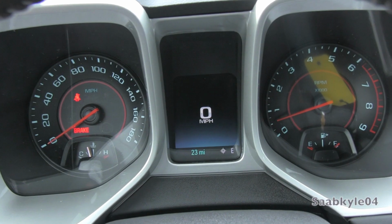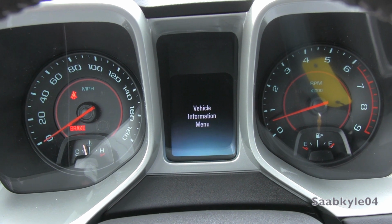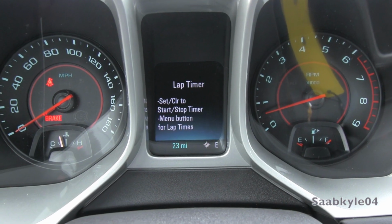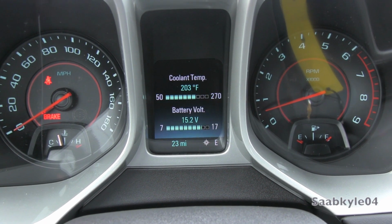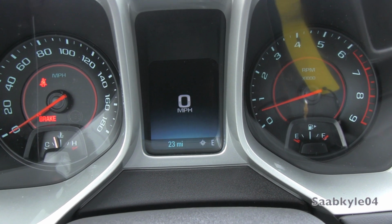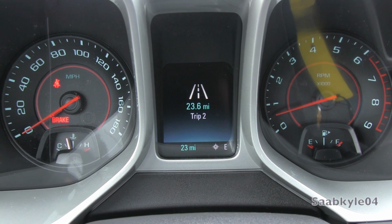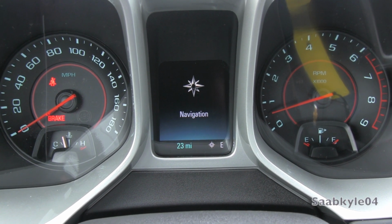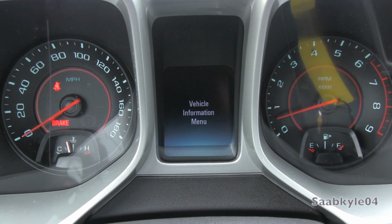Located right in the middle of the speedometer cluster in that little digital display. In this screen, you can go between vehicle information as well as your performance menu. While you're in the performance menu, there's a lap timer for the days of the track, as well as other vehicle diagnostics. Trip, fuel information, digital speed readout, your trip, fuel, as well as navigation directions if you get it beamed down from OnStar.